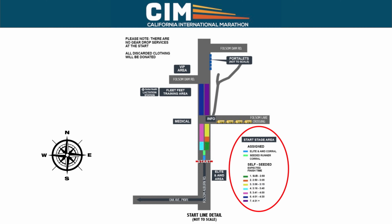All right, let's talk about the starting corrals. There are a total of 7 self-seated start corrals. All 7 of these corrals are organized by estimated marathon finish time. There's appropriate signage notifying you of those pace times, and also our official CIM pace team members will stage in their appropriate corral with their pace signs 20 minutes before the start of the race.